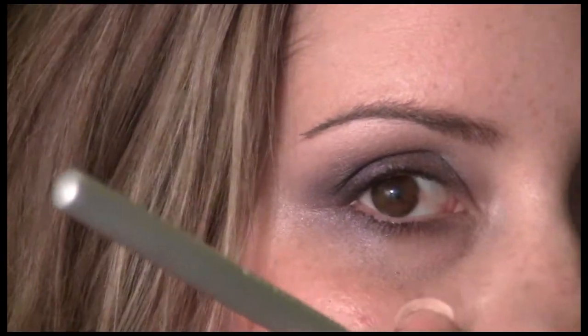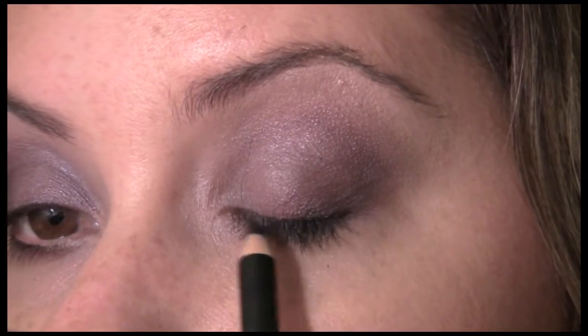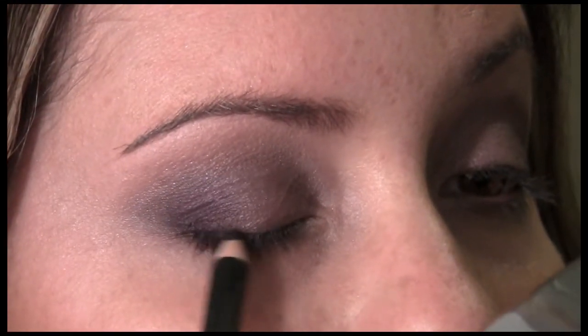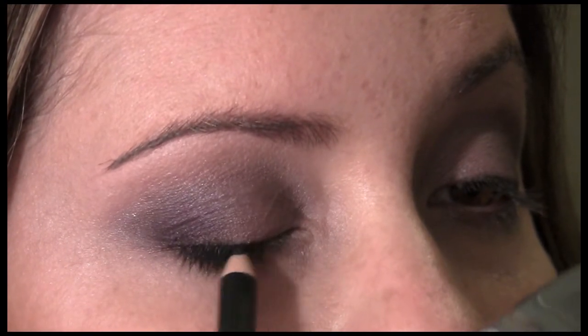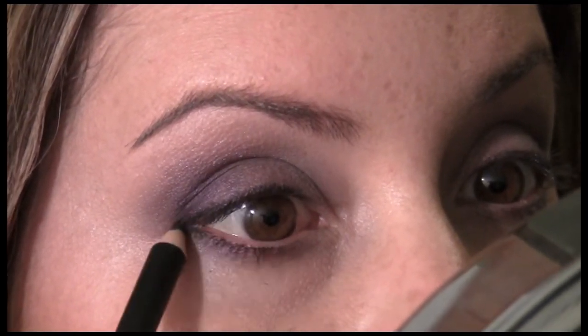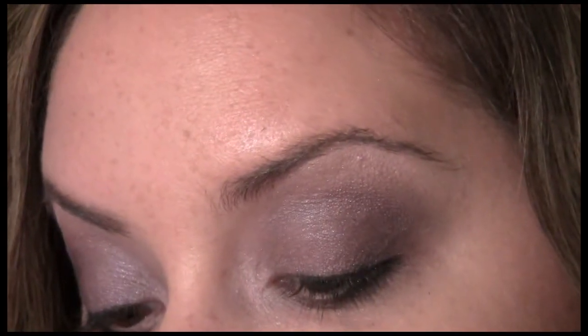Now, I have a light over here, so that's why it looks darker on this eye. These shadows did give me fallout. I mean, most silky, textured, super smooth eyeshadows do. My H.Wood black eyeliner. I'm gonna try to put this as close as I can to the lash line. I don't want to take away from the purple. Using my Sorme Firm Definer, I'm going to go back into Rodeo and go over the top of that black liner.